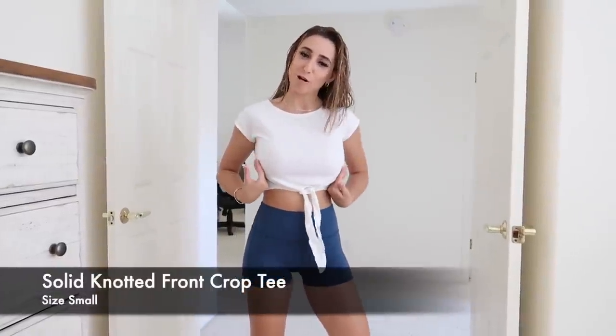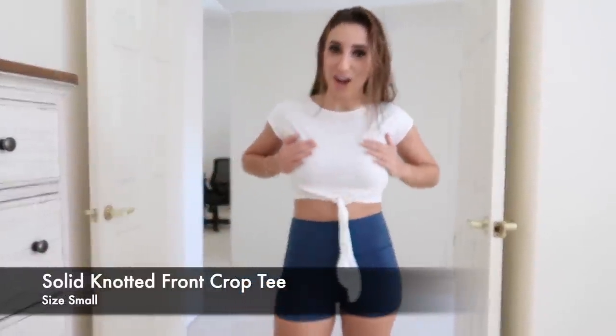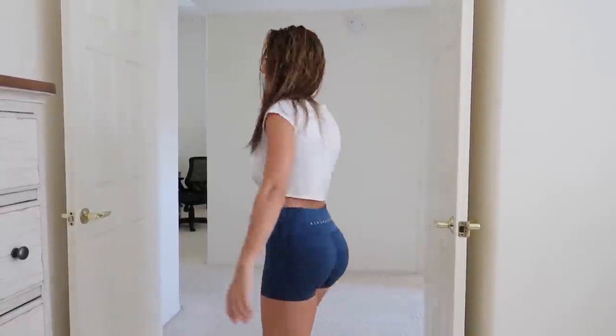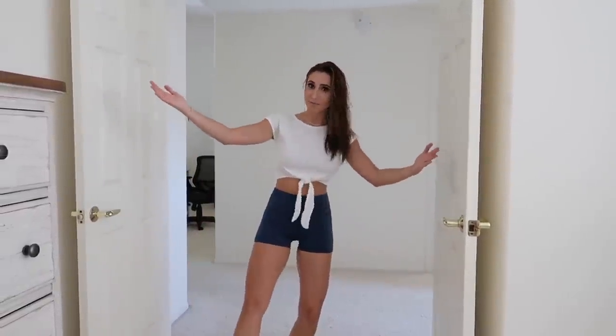Next piece, size small shirt. This is actually really cute. It's very soft. It's perfect. It's not too tight. Size small. Pretty plain, but it can work with any outfit. The cool thing is it's not only a crop top, but it has little area you can tie. So I actually really like this. I've been looking for crop tops, so she's got it on point. Definitely love it. On to the next piece.